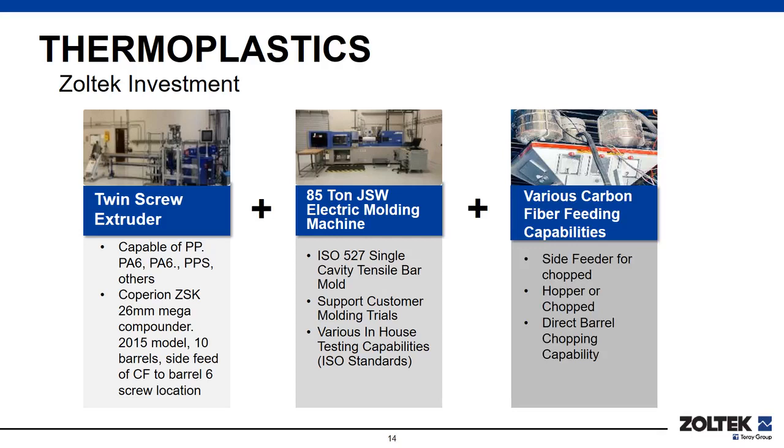And lastly, our attention to details as it relates to our customers and their equipment. We also have various feeding equipment that allows us to mimic the multiple ways that carbon fiber can be compounded with the resins, from small side feeders to gravimetric hoppers to direct feeding into the mixing barrel. All of these methods can prove critical in ensuring a quality compound that maximizes the fiber length in the finished product.